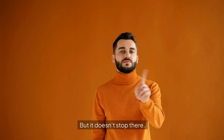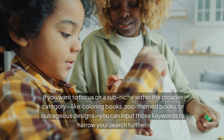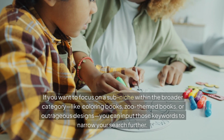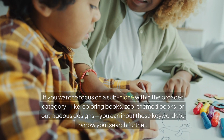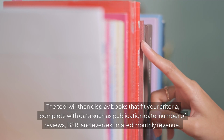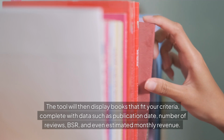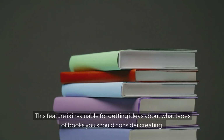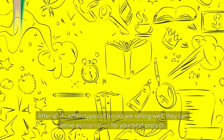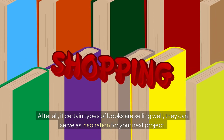But it doesn't stop there. If you want to focus on a sub-niche within the broader category, like coloring books, zoo-themed books, or outrageous designs, you can input those keywords to narrow your search further. The tool will then display books that fit your criteria, complete with data such as publication date, number of reviews, BSR, and even estimated monthly revenue. This feature is invaluable for getting ideas about what types of books you should consider creating. After all, if certain types of books are selling well, they can serve as inspiration for your next project.